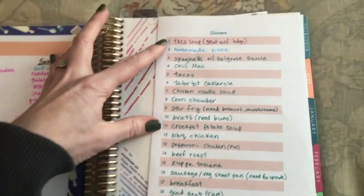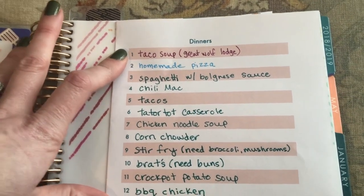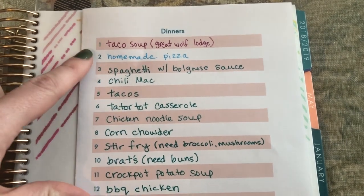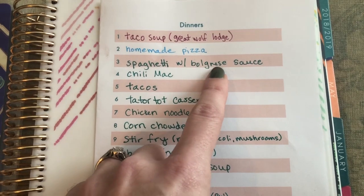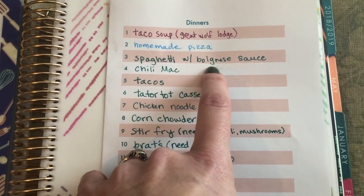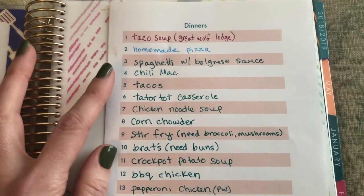So we are going to have taco soup, and we are actually gonna bring this to Great Wolf Lodge and have it there. So be on the lookout for a video on how to do Great Wolf Lodge on the cheap. That'll be coming up. We're gonna do homemade pizza, spaghetti with bolognese sauce, or however you say that. It's probably not spelled right either. I have a really good recipe for this sauce, and it makes like a double batch. So then we'll have one, and then I'll put one batch in the freezer.